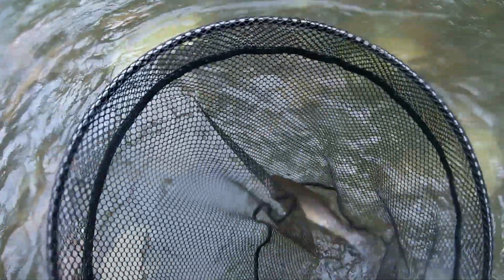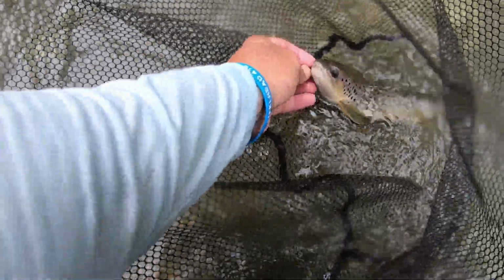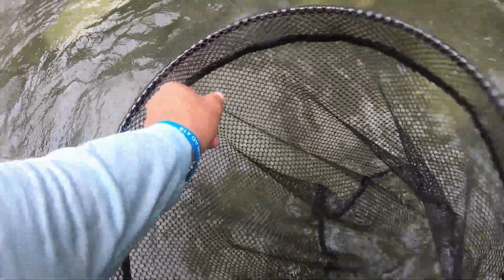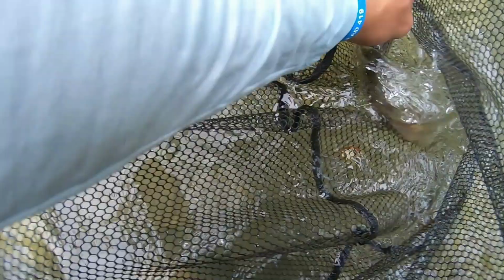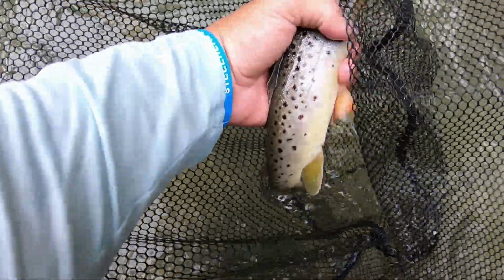Let me wipe the camera. Sometimes it's not a bad thing when you lose something because they're getting used to seeing the same thing through there. And then they take the next thing you throw. Let's get him out of here. Wipe the camera. I can't see if there's anything on the camera. I apologize if there is. I'm just an amateur. But, all right.